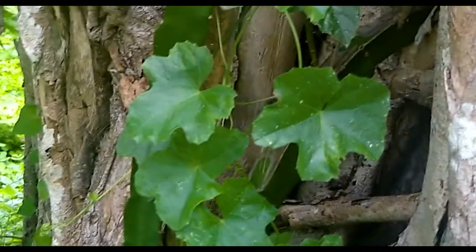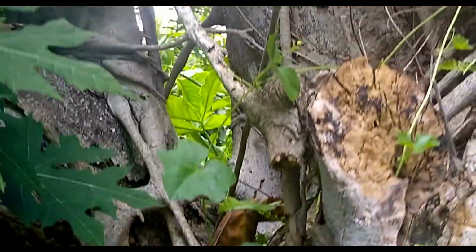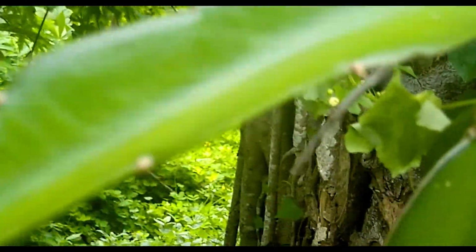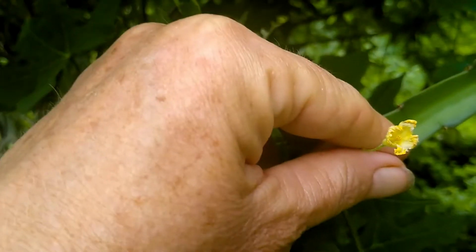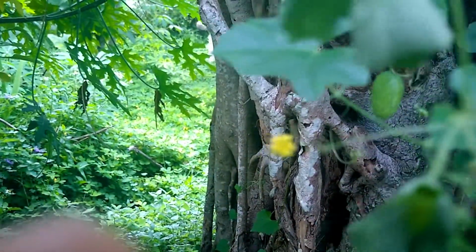But what we really want to talk about here is Cucamelon. I have this all over my yard. It shows up everywhere. It grows symbiotically with a lot of different plants. Now it's the wrong time of day for the Cerrasee to be flowering, but it's a bigger flower and it's more of a yellow with a hint of orange, whereas this one is a bright yellow.